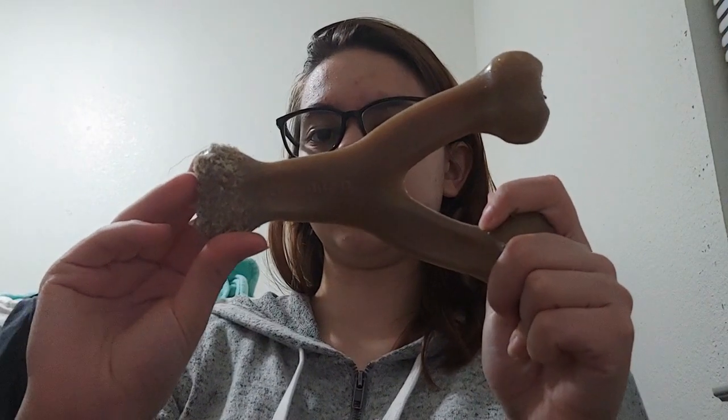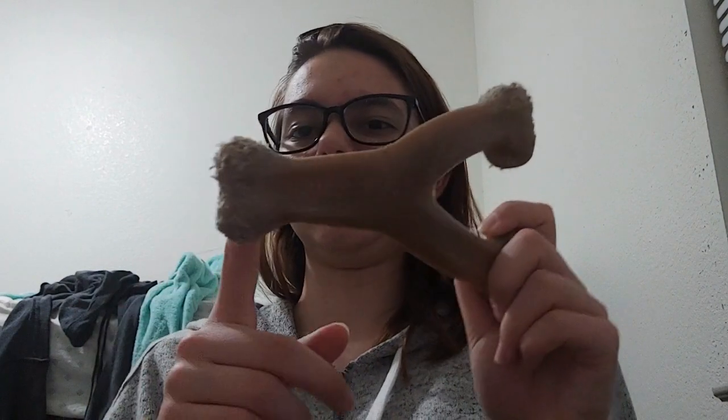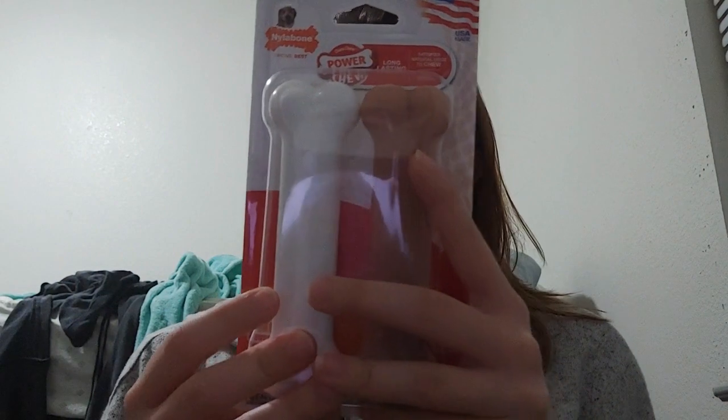And then I also went with the chicken mini bone, and I think this is the small. As I said, you can see where she's chewed on this already. She likes this one. And then I also got these Nylabone power chewer ones that I decided would be good for when she's done with the puppy ones, if she still wants these kinds. If not, then I'm sure Aries will chew these, but these are chicken and bacon flavored.